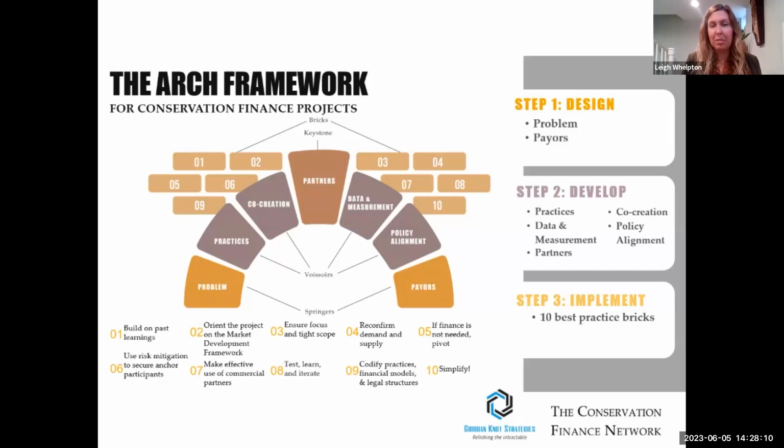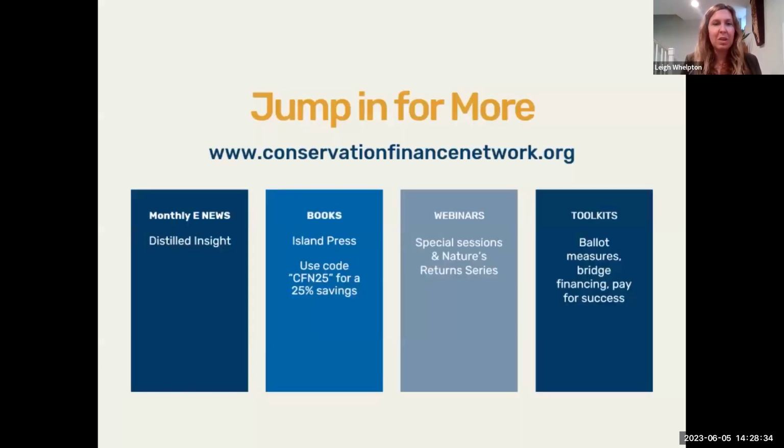So also thinking about our ground rules for the week. You don't have to be the expert, but you do need to make sure that you're working with really good partners. So lots more to cover if you get into the report. It's really meant to be a tool to help guide various stages of project development. And so we invite you to check that out if you haven't already, and then jump in for more.